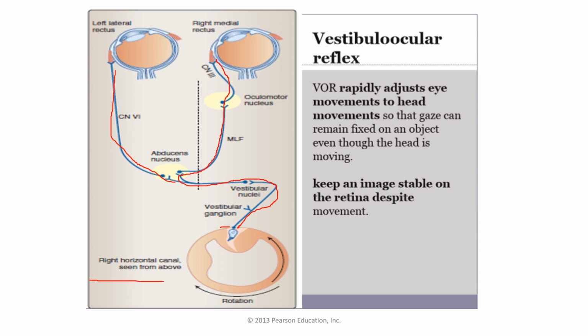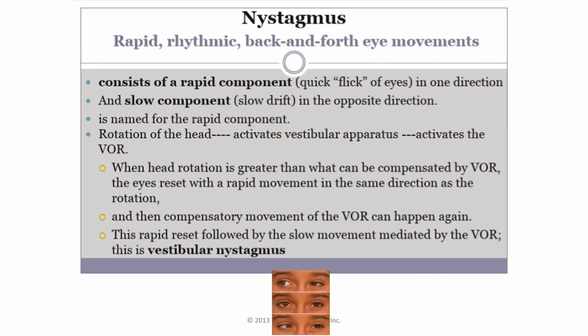So what's it say here? VOR rapidly adjusts the eye movements to head movements so that the gaze can remain fixed on an object even though the head is moving. So it keeps an image stable on the retina despite movement. So just looking at the definition here, nystagmus again, because we talked about that a little bit. Rapid rhythmic back and forth eye movements consist of a rapid component, or a quick flick of the eyes in one direction, and a slow component, or a slow drift in the opposite direction. So we name it by the rapid component. If it's a quick flick to the right, it's a right nystagmus.